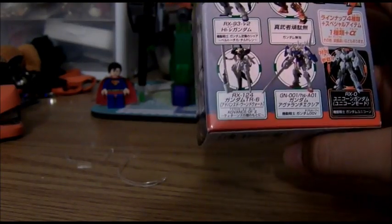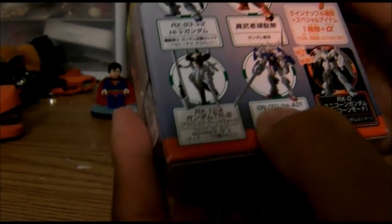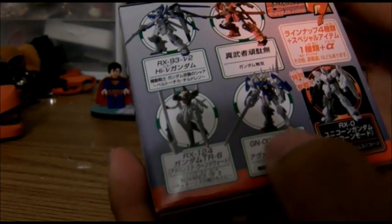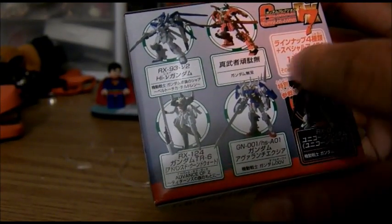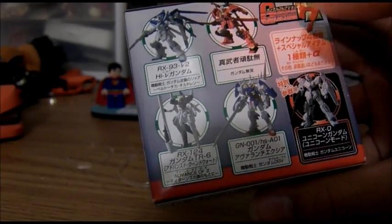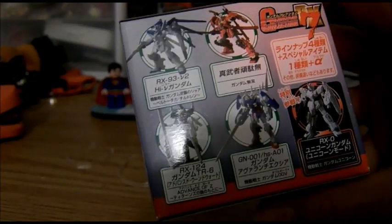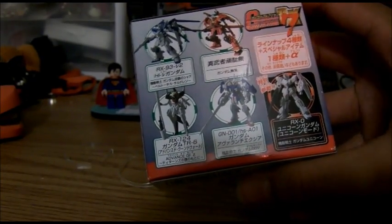I can't remember. I've seen this before, but I can't remember it. But you all know this one. This is the Exia for Gundam, but this is the Avalanche Exia. Here's the Unicorn Gundam. I assume it's in here because it's rare. And this red box, are they talking about a secret figure like they do in most of the lines, or is it just talking about this? I don't know, I cannot read kanji. I am kanji illiterate.